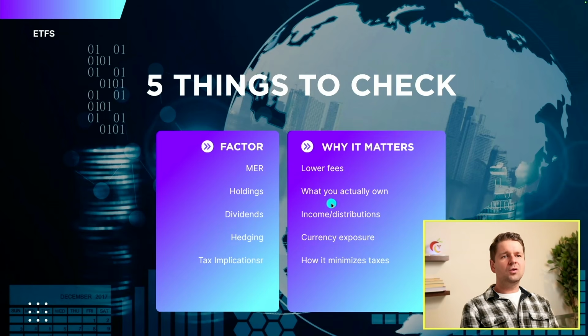So knowing what you're holding really matters, or how much bonds you have, or how much stocks you're holding. All those different ratios matter when you're looking at ETFs, when you're looking at these baskets. Another aspect to consider is dividends, the income distribution. So how much are we going to receive? Some stocks will pay a dividend, some won't pay a dividend.